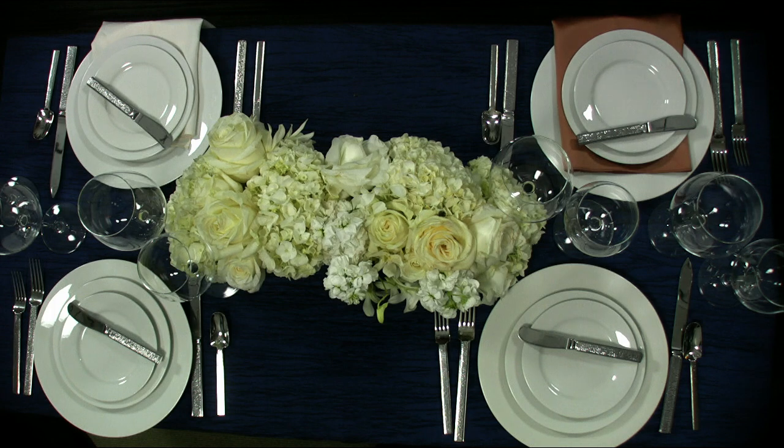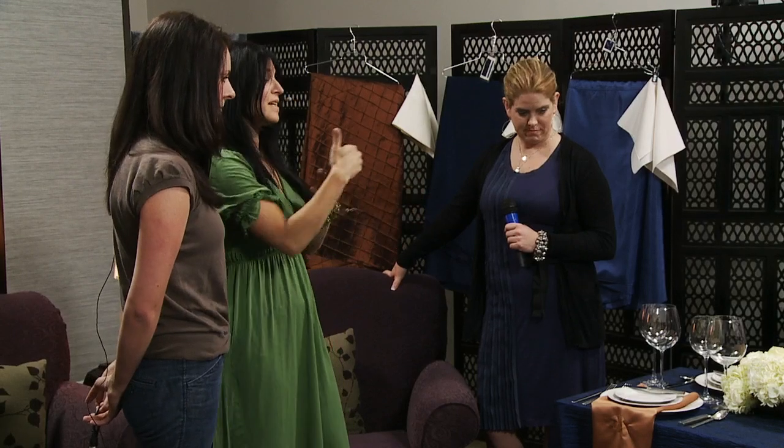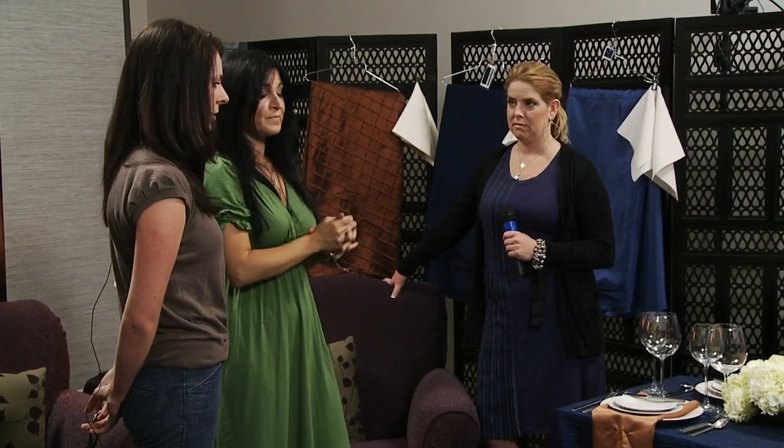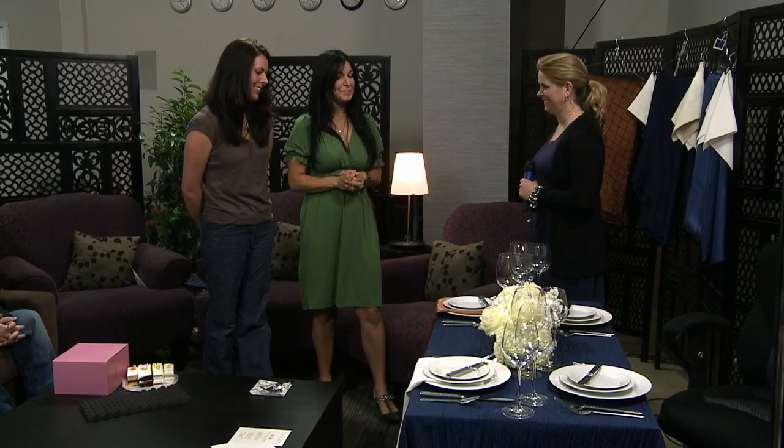But overall, we've talked about having the long, skinny tables, and so I designed long, skinny arrangements. There'll be candles in between, but something that isn't going to get in the way of the guests, that the guests can easily see over. Beautiful. Okay. It's stunning. You like? Yes. Fabulous. Well, that's easy.